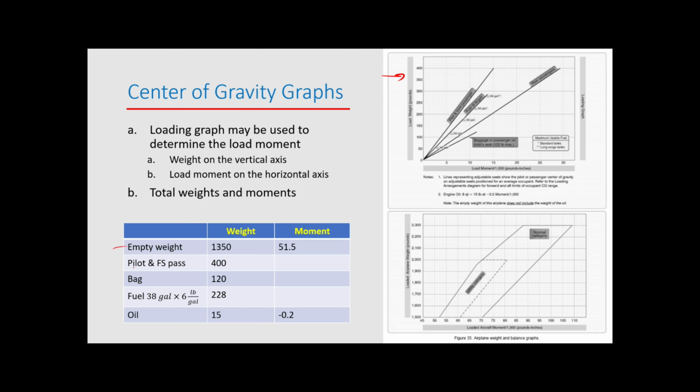Another way they might give you a center of gravity problem is these terrible charts here. I don't particularly like them, but they exist, so we have to be prepared to use them. They're going to give you the different items like empty weight, pilots, baggage, fuel, and oil. And they're going to give you this chart, and you have to figure out their moments by reading down to the x-axis. For example, if you have a pilot and a front seat passenger of 400 pounds, we're going to find this line, read up to 400 pounds, and then read down to a moment of 15 inches.